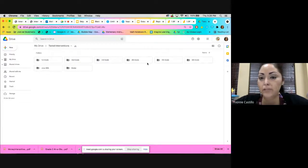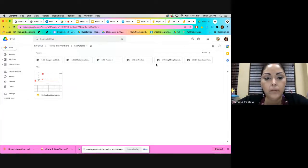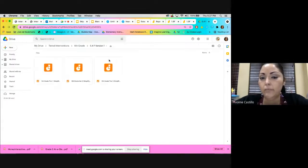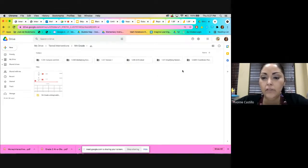It's every grade level. This is more of what we saw last year. I'm going to go to 5th grade because that has a little bit more. Here you can see 5.4F version 1. That's what I was talking about. We did that first, and after seeing that data, we saw we needed to do something else. And so then there's a version 2.